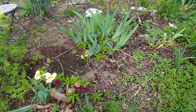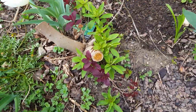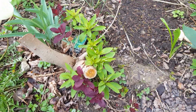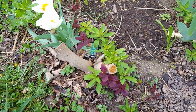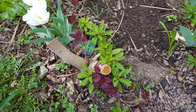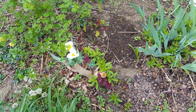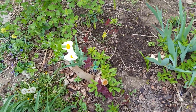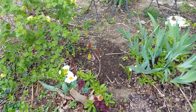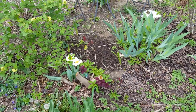That burgundy leaf that you see there was part of a smoke bush that I cut back or cut down. It was actually a smoke tree. It got very tall and was very crooked, was growing funny, so I thought it was too tall for this area anyway, so I cut it down, and I'm going to try to just keep it small as more of a shrub if it decides to come back.